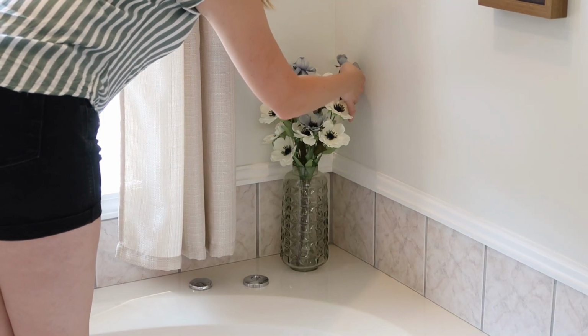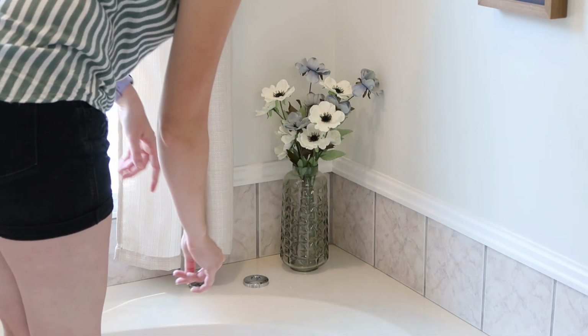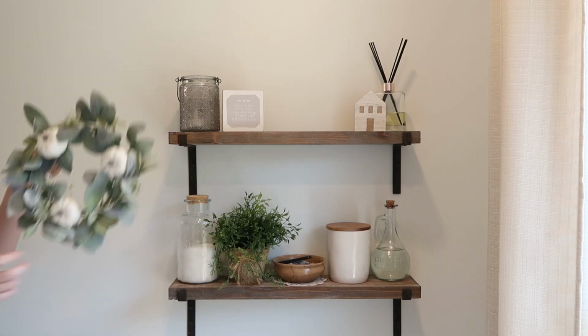The bright white peonies were not doing it for me for fall. This floral arrangement that I put out, the blue and white, used to be out in the bedroom, and I just brought it in here. It's a little bit of a softer color palette.